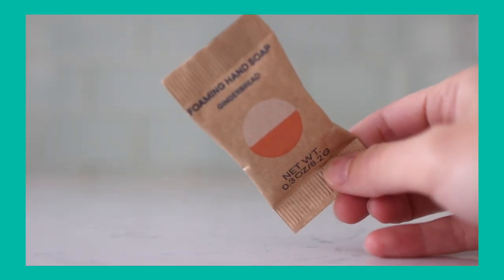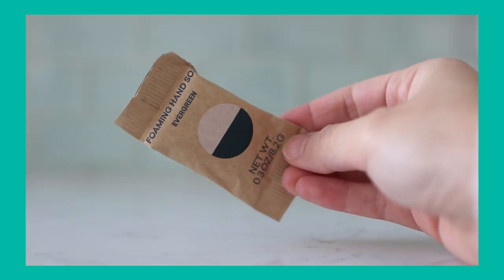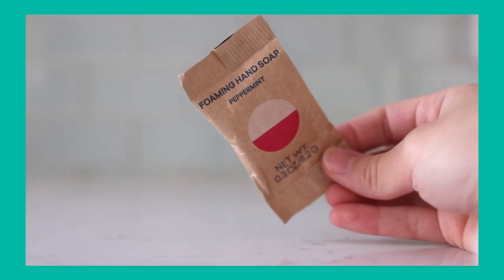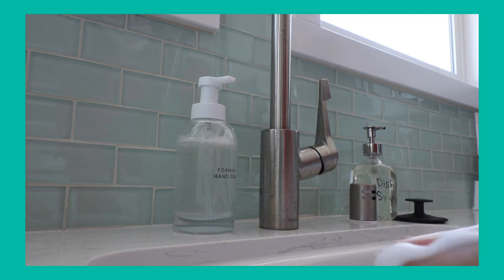I do really, really like that they had holiday scents this past year. I am someone who always wanted holiday soaps and I get suckered into that marketing. So it's nice that I can still be sustainable but still kind of have those scents during that certain time of the year. With the Cleancult products, they have very different products.